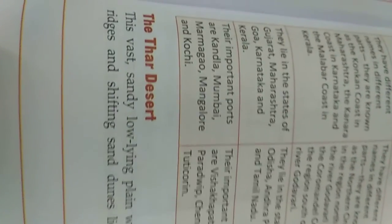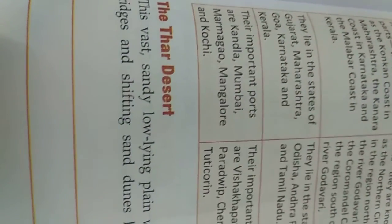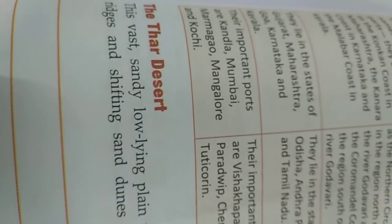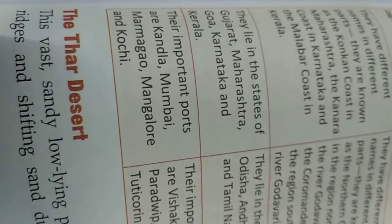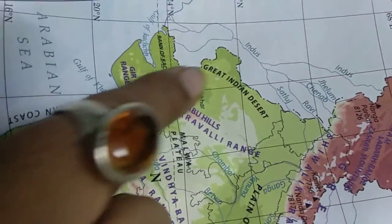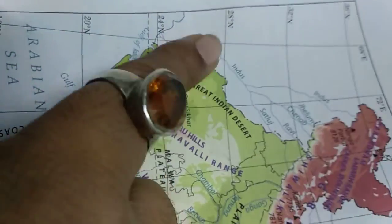Today we will be doing the Thar Desert. The vast sand-laden plain with sandy ridges and shifting sand dunes lies mainly between the Aravalli in the east and the Sindh Desert of Pakistan in the west. See, here are the Aravalli Mountains and here is the Indian desert. Here it is Pakistan, the Sindh, in the west.